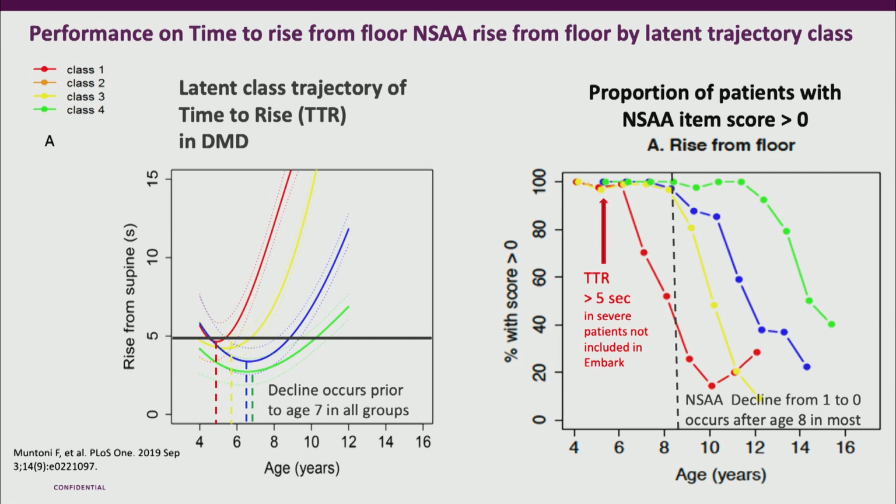Now, over on the right is the North Star data from the same natural history study. And what you're seeing there is the red patients, the most severe, they hit a greater than 5 second time to rise, and then shortly thereafter, they lose the rise from floor ability. So this is the proportion of patients that go to a rise from floor score of 0 on the North Star. But the North Star is a pretty gross measure. It's only a 0, 1, or 2. And something like 86% of the patients in the Sarepta trial, the EMBARK trial, had a North Star score of 1 at baseline.